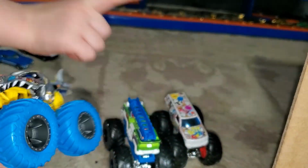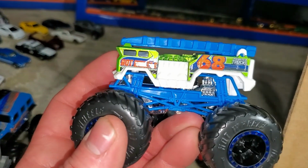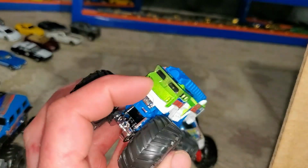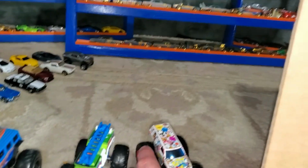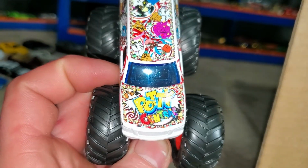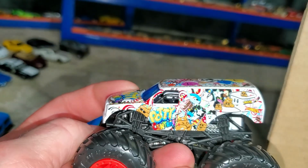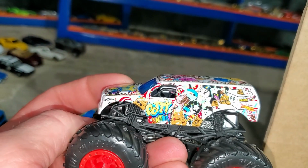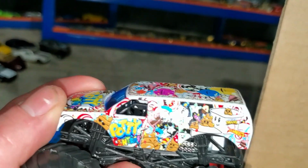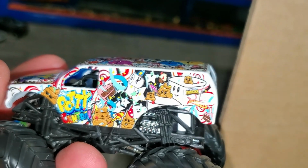Really sweet five alarm, looking. New five alarm. Really sweet. And then this one's really new. He's called Potty Central. He's got a bunch of poop emojis all over him. And there's a little toilet back there. Where's the toilet? With poops all over it. All the way in the back.